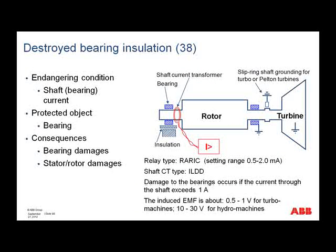And then finally we can look at this destroyed bearing insulation. Okay, if you look at the picture, you can see that we have the bearing insulation, and this protection is really designed around this special shaft current transformer. Okay, and should the bearing damage such that we get current flowing in the shaft, this can be detected, because we can actually get damage to the bearings if this current exceeds about 1 amp.